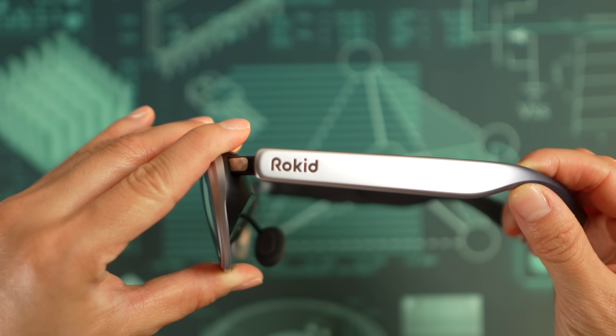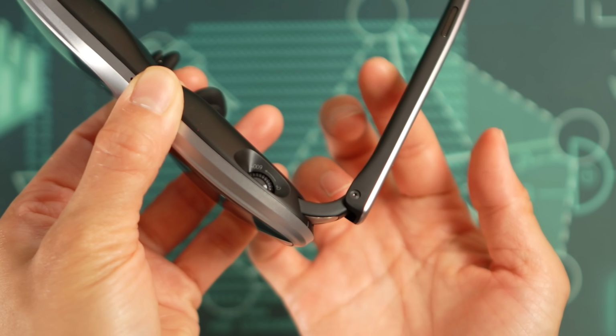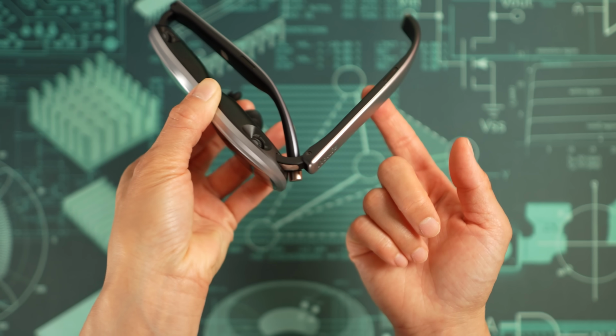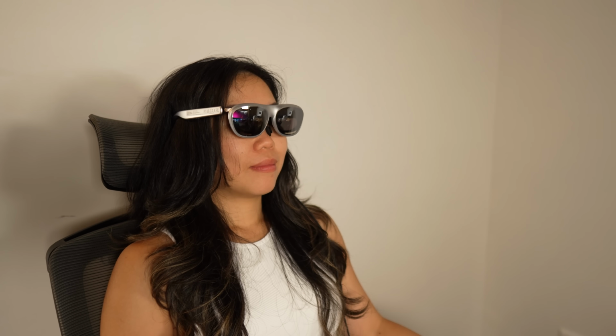The bigger factor is the temple design. The arms use spring tension to stay secure, which does a great job of keeping the glasses in place, but also that means constant pressure behind my ears. On my head shape, that pressure builds after 2 or 3 hours, so I need to take a short break before putting them back on. To wear them longer, I sometimes shift the arms to take pressure off, but this will vary from person to person, so it might not be an issue for everyone.